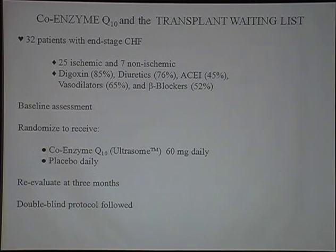Patients in whom modern day drug therapy had failed. These are people on the waiting list for a heart transplant. Nothing more could be done for them by their doctors. 25 had coronary disease as the cause of their heart failure, 7 had a dilated cardiomyopathy, and they're on as much modern day drug therapy as they could tolerate.